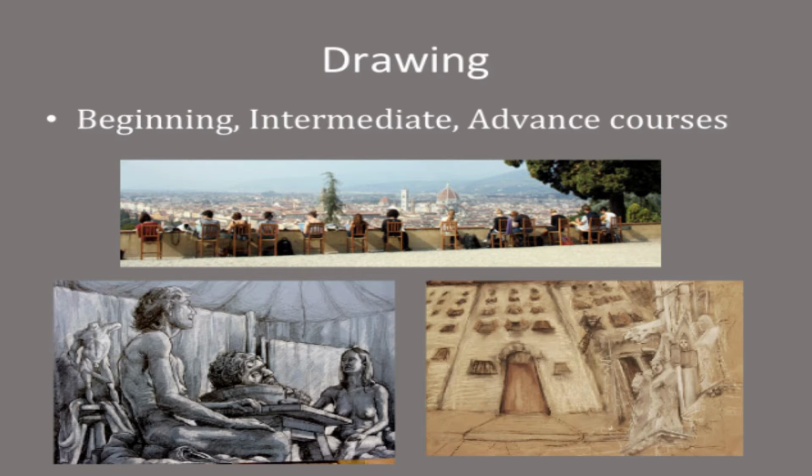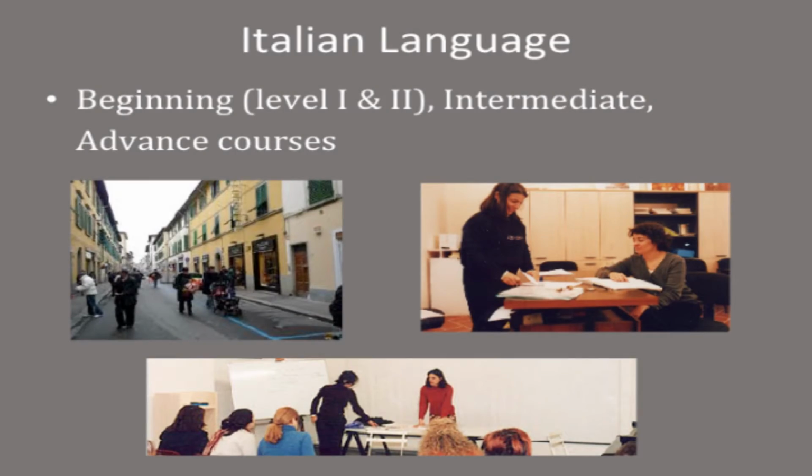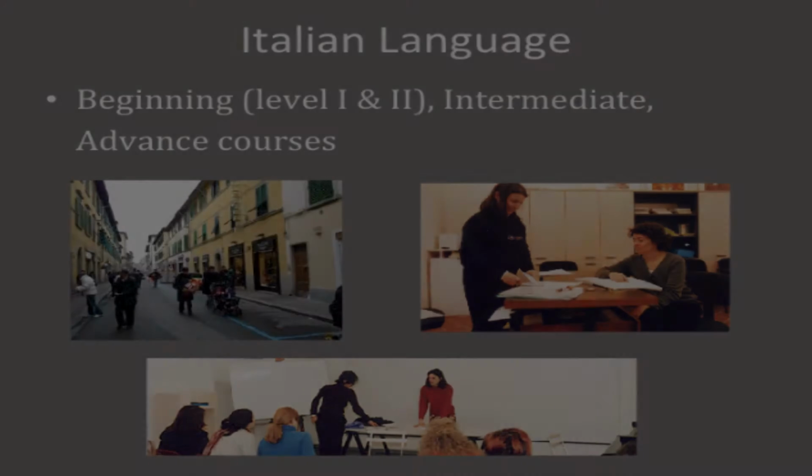They have drawing, beginning, intermediate, and advanced. Fresco, this class is really of great value, not just to artists, but to art history students as well. The students meet in an old studio space, and they study from a master fresco painter. Italian language is a full immersion course. The students are paired with other Italian students, and they visit cafes and museums and learn to speak the language.